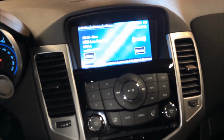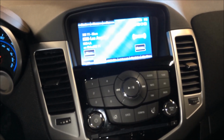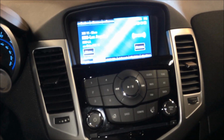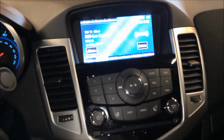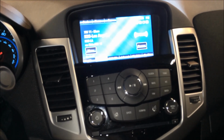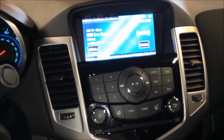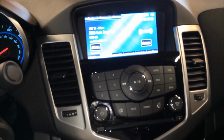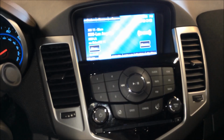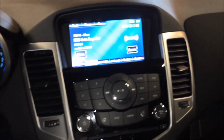The audio mixing between the front and the back is awful, and that's the only way to describe it. When they designed this, Chevy put a lot of the emphasis on the sound coming out of the front speakers, and the rears are so underpowered. Even if you fade it all the way back to the rear, you wouldn't even know there are any speakers in the door. It's that bad.